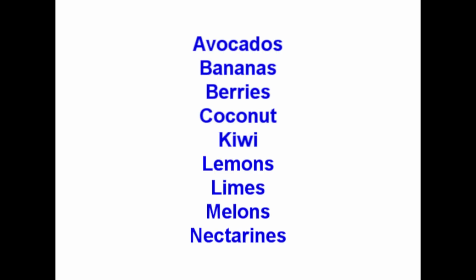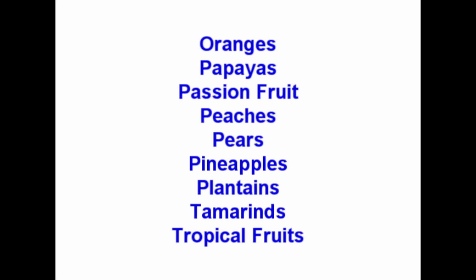In the fruits category, there's avocados, bananas, berries of all types, but especially blackberries, blueberries, raspberries, and strawberries, coconut, kiwi, lemon, lime, melon, nectarines, oranges, papayas, passion fruit, peaches, pears, pineapple, plantains, tamarind, and tropical fruits in general.